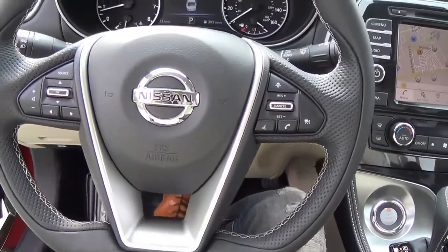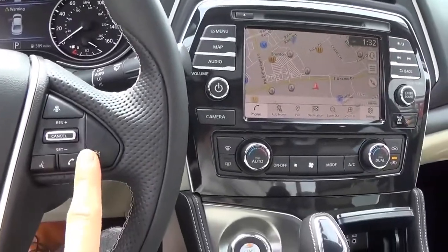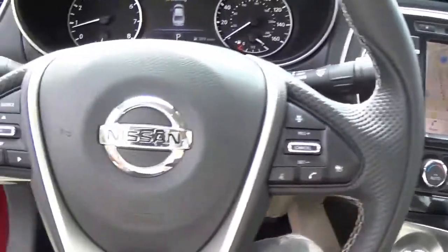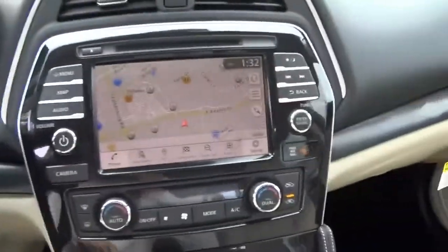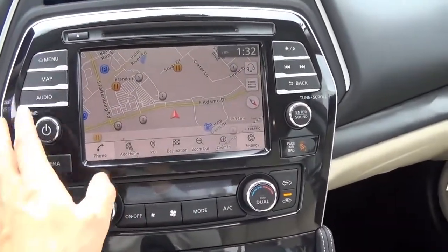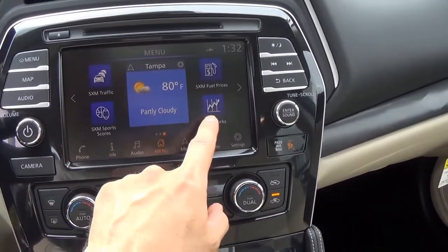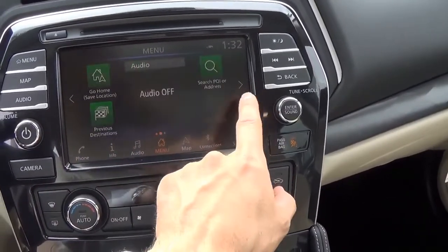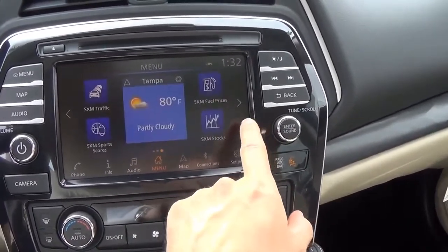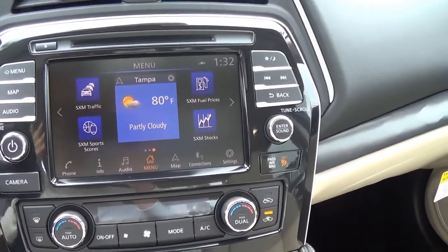In the Maxima, here's your steering wheel. Your information here is basically for your odometer, and this is your cruise control settings and your phone, end or make a call. Also your volume for your infotainment system. Your infotainment system is really cool. It has this nice black polish. You do have a CD player. We have it on maps right now. You click into the menu, and you could use scroll gestures, or you could just simply touch the buttons, and you can pretty much see everything. This is for your navigation, and if you click into it, this is also through XM, so you usually get 3 months free when you buy a Nissan.